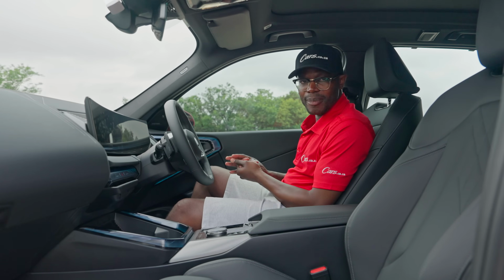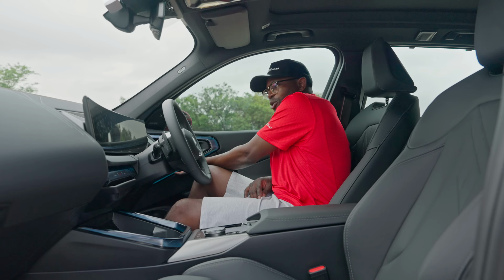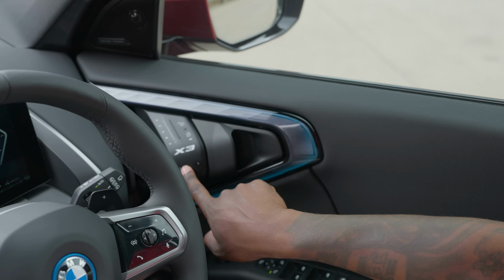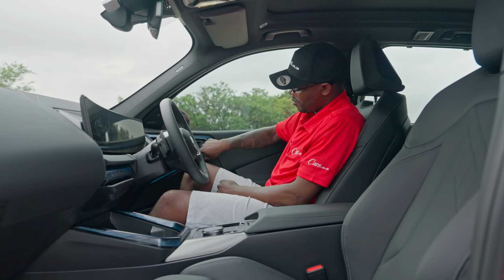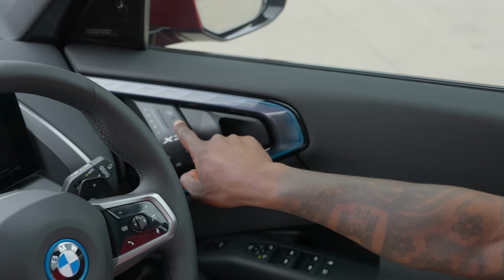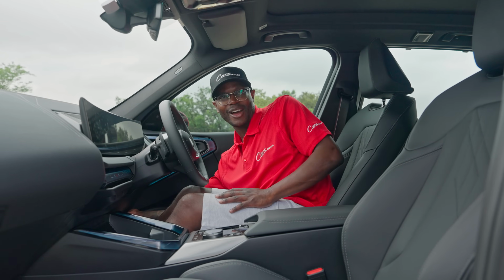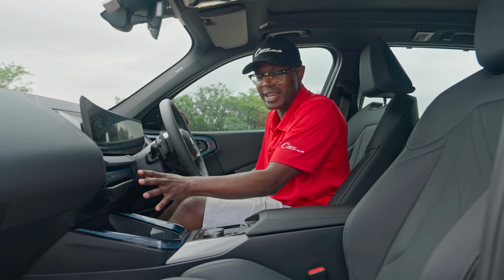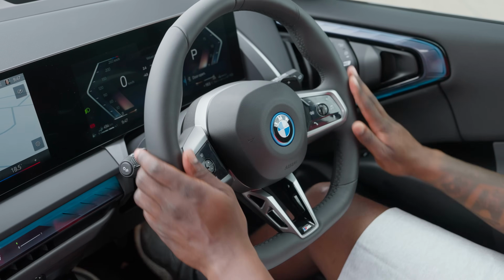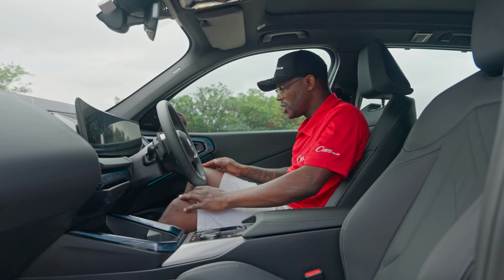And now, in the cabin of the BMW X3, I'd like to start off here. Really cool lighting patterns here. And then here, this is where we control our memory seats. Easy touch of a button. And then I can lock and unlock my doors here. And funny thing is, to open the boot lid, it is here on the door instead of down here or somewhere else, or even here. Great place to put it. Steering wheel, straightforward as we know it. New BMW M emblem there because this is of course an M Sport model.